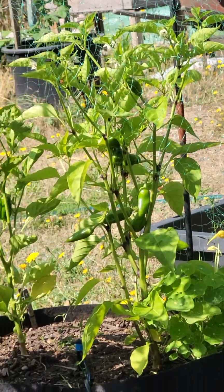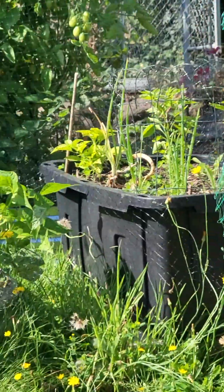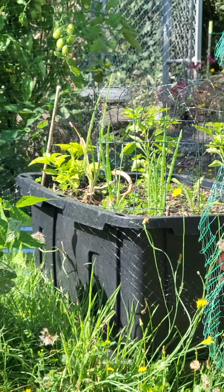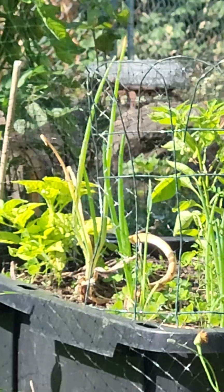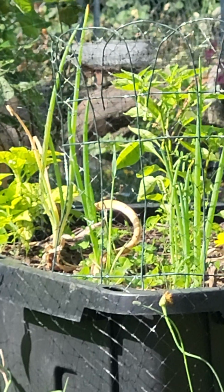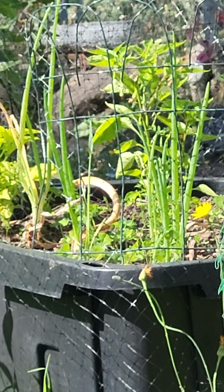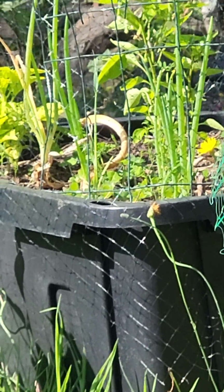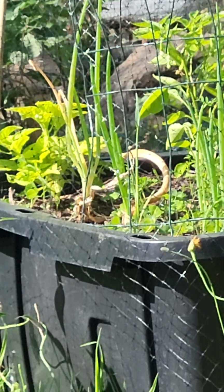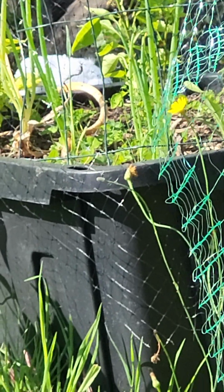And then, of course, we have our jalapenos. And then I got some Egyptian walking onion starts. And I stuck them in this bed with these peppers because these peppers, I didn't think they would do anything. And they perked up and they're growing. I just don't know as we're going to get them to fruition. But we do have the Egyptian walking onions in there, so that's cool.